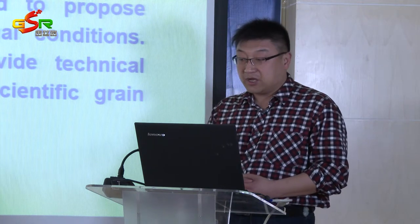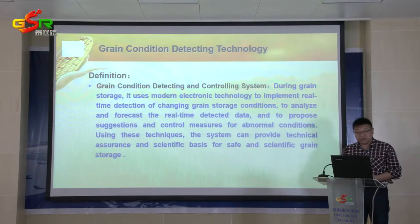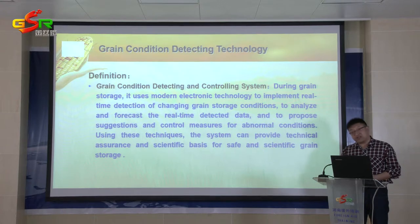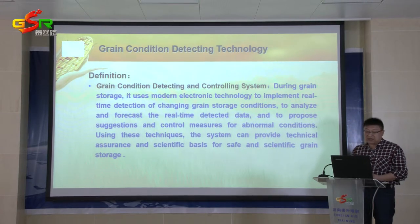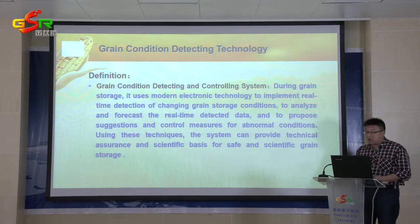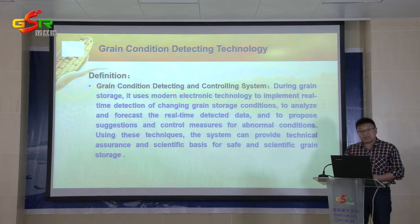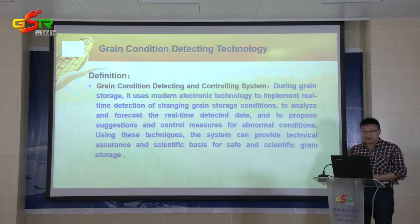Green condition detecting and controlling system. During green storage, it uses modern electronic technology to implement real-time detection of changing green storage conditions, to analyze and forecast the real-time detected data, and to propose suggestions and control measures for abnormal conditions. Using these techniques, the system can provide technical assurance and scientific basis for safe and scientific green storage.